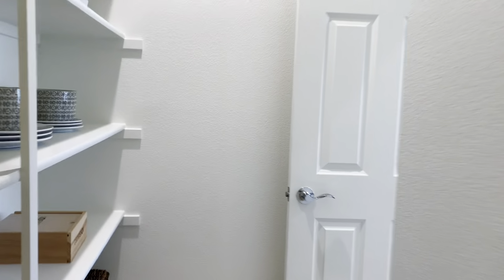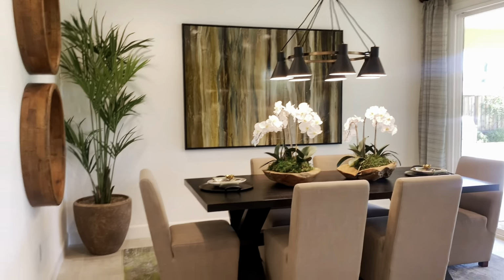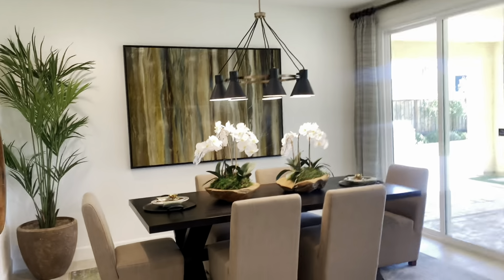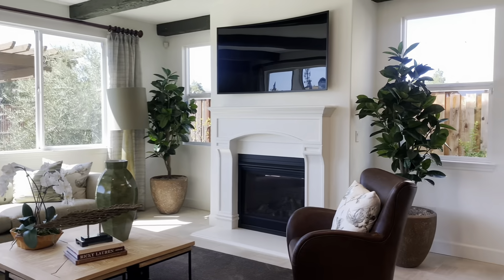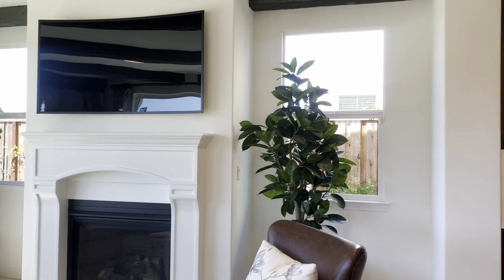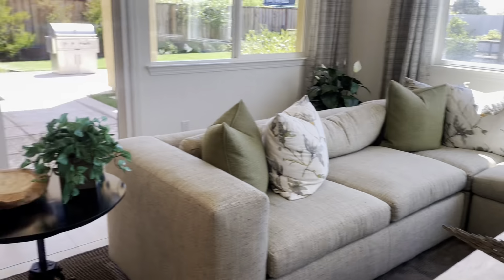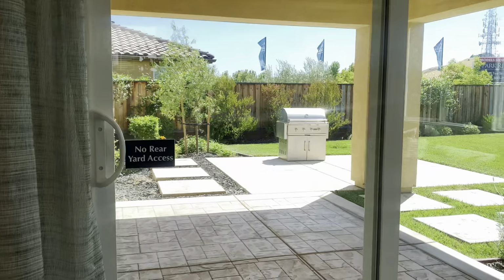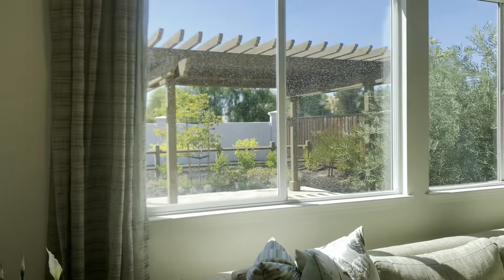Oh, wow. And it's storage. Oh, it has a light. That's crazy. Okay. And then here is the dining area. And here is the living room. Oh, the backyard is so nice. Very nice backyard.